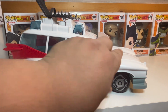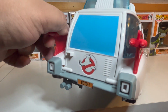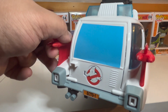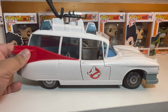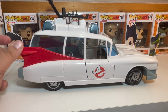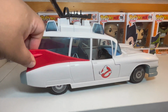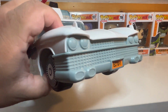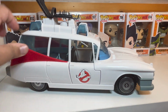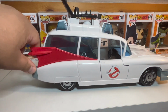Slime. You can put it on the top, and if you put a guy there in front of it, it'll actually look like, oh, help! Slimer's sliming me! So there's not a lot of decals. They're just the ones on the side, and then on the back, and then on the other side. And then, of course, you have the Ecto-1 license plate on the front and on the back.